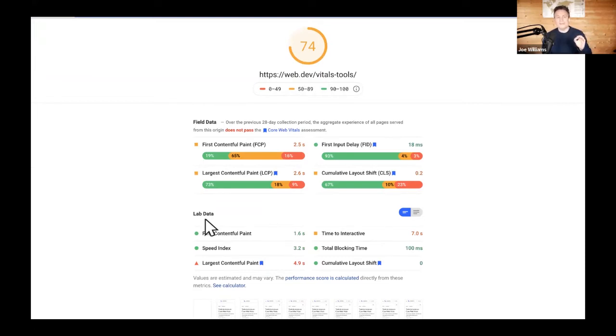So as soon as you ran the URL through this tool, Google processed the page and then came back with some metrics. So in this case, the largest contentful paint actually gets a red triangle, which means it's poor. Orange means needs improvement, and green means good. So when I ran this test, it was actually scoring worse than the previous 28 days.